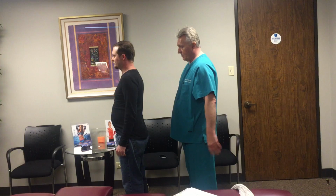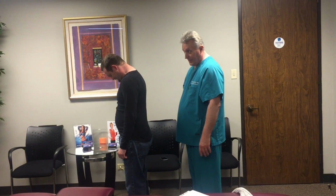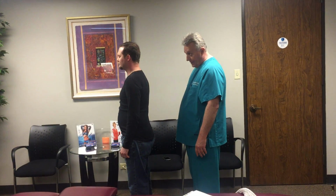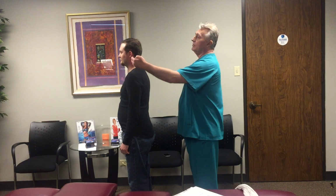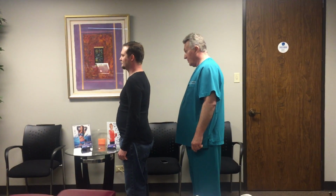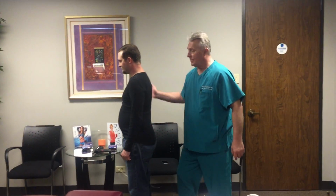So let's flex you forward and backwards again. Now see, he's got a much increased range of motion already. Yep, and his head's back a little bit further. We got almost a half an inch difference there. You feel like you're standing up straighter? Yep, good. Are you hurting anywhere right now?